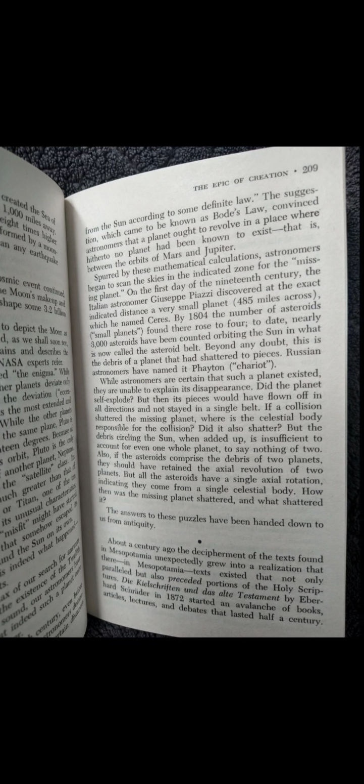Die Schriften und das Alte Testament by Eberhard Schroeder, in 1872, started an avalanche of books, articles, lectures, and debates that lasted half a century. Was there a link at some early time between Babylon and the Bible? The headlines provocatively affirmed or denounced Babel and Bible.